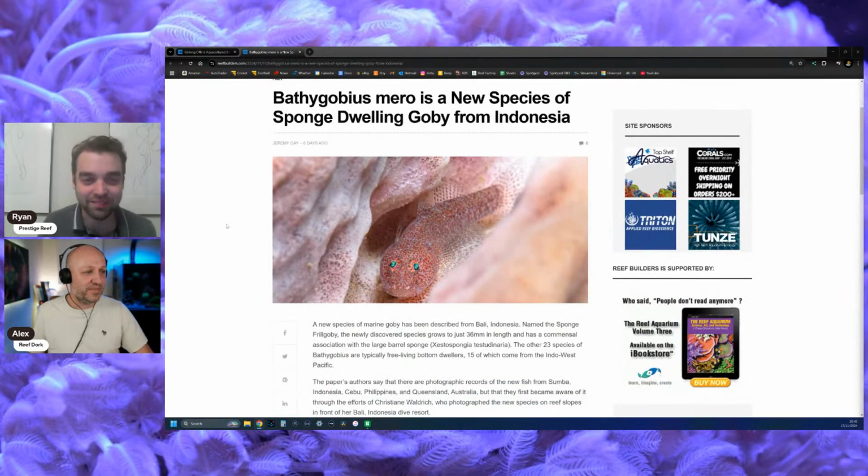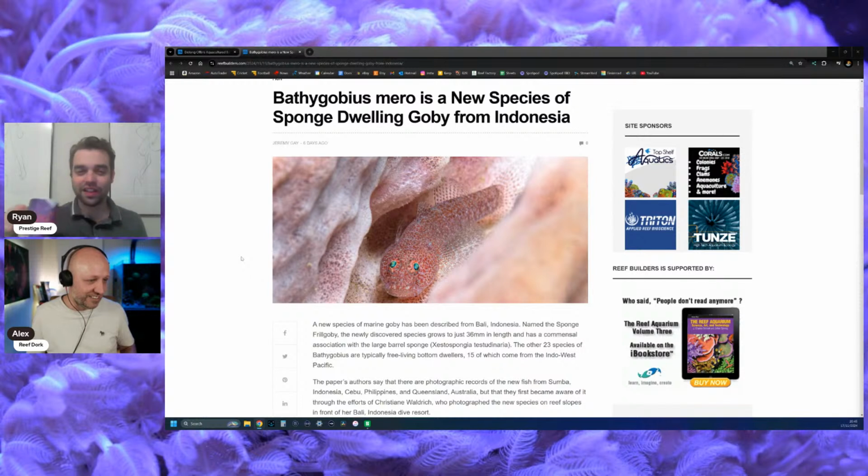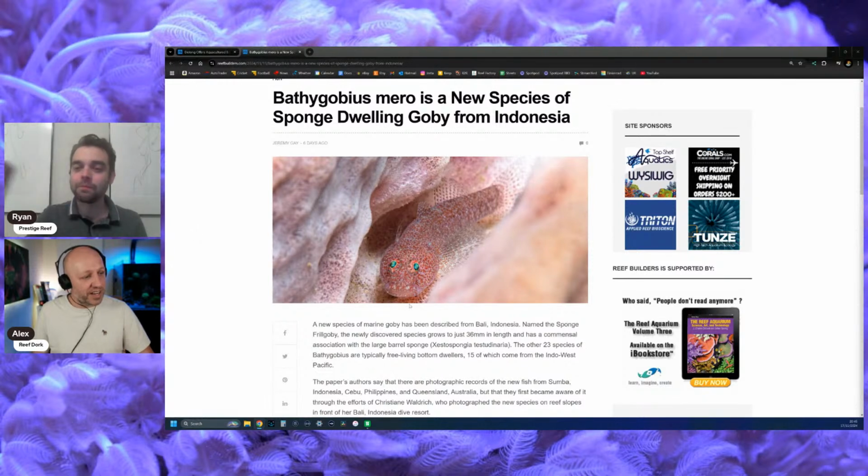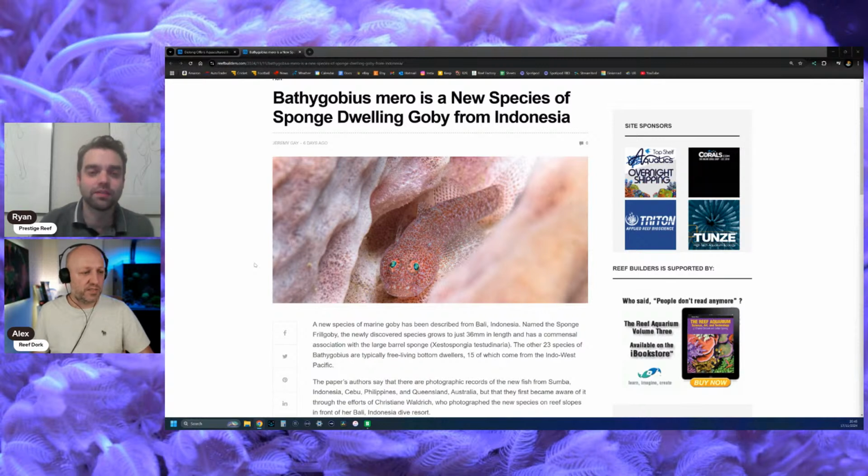He's all right. He's 36 millimeters long, and they live in this sponge called Xestospongia testudinaria. It's tiny. Yeah, it's a little commensal relationship. They're just over an inch and a half. You're never going to see it in the aquarium trade, in the hobby, I would guess, especially if it lives in a sponge. Although I suppose that wouldn't stop people pulling it out.